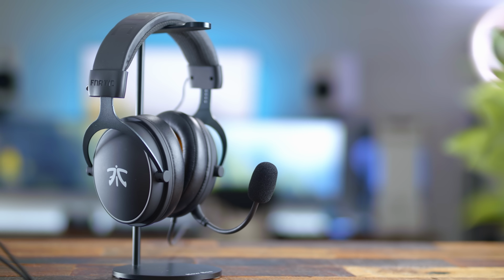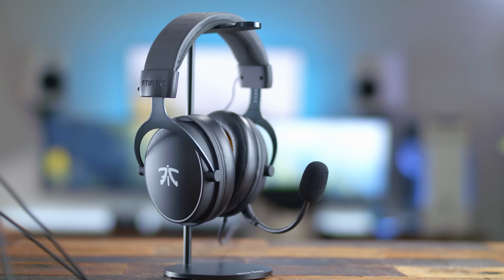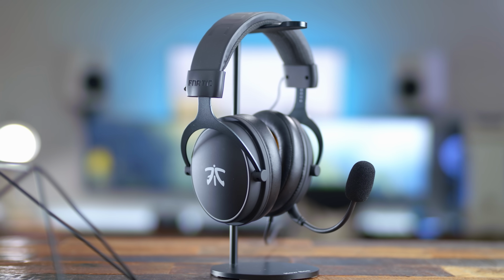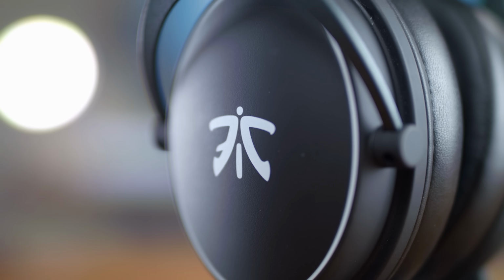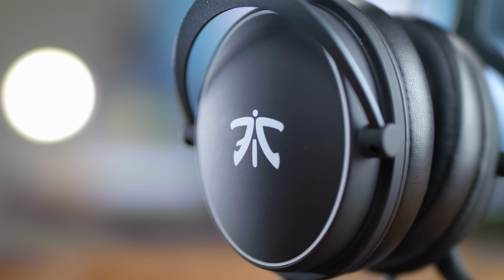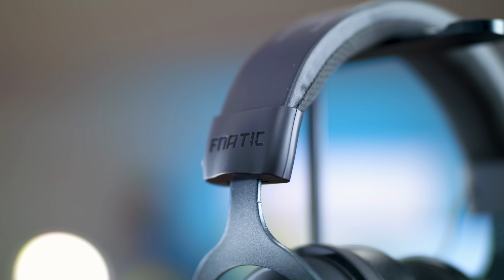Coming in at number 3 is the Fanatic React. This is a newer headset that came out within the last month, and it's probably gonna be gaining some traction over the year because once these get out there in the wild, you're probably gonna be seeing them a lot more. These are awesome. In terms of the design, nothing too impressive here. It follows that similar design language like we see in other headsets like HyperX and stuff, but it's not about how they look, right? It's about how they sound.